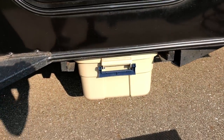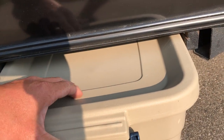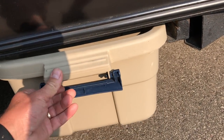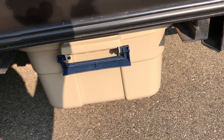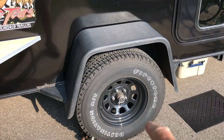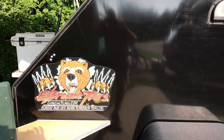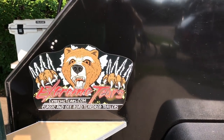Down below, they have these little storage drawers. Pull that out and you can store stuff inside there. Put your dirty shoes in before you go in at night. This model has a 15-inch wheel. You can option it with an 18-inch wheel. And this is the Extremetears logo on their website.